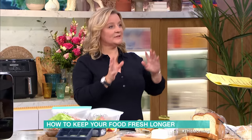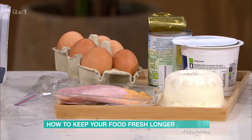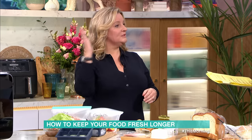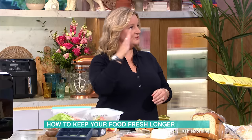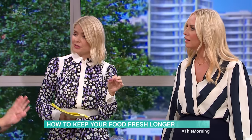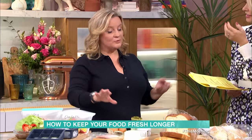Eggs. People put eggs in the door of their fridge. Your eggs last either on the counter or in your fridge, but not in the door. They don't like the change in temperature as you open and close the door. So they're fine on the side or in the fridge. They can go in both, but not in the door. That's what makes them not last.